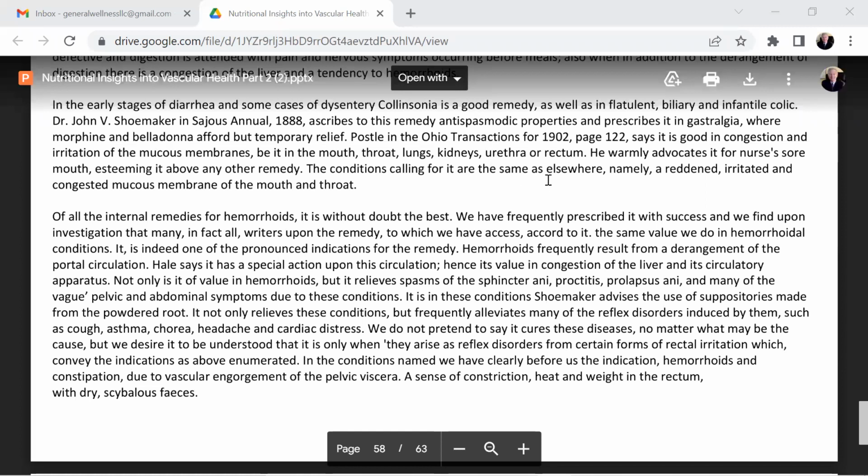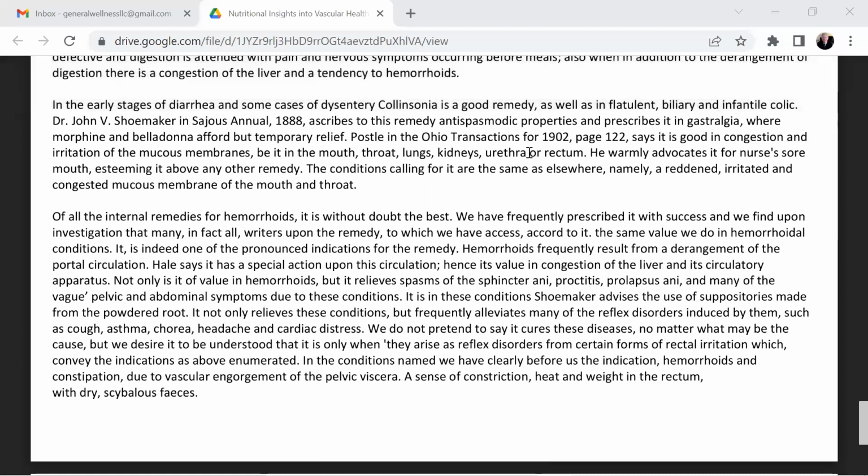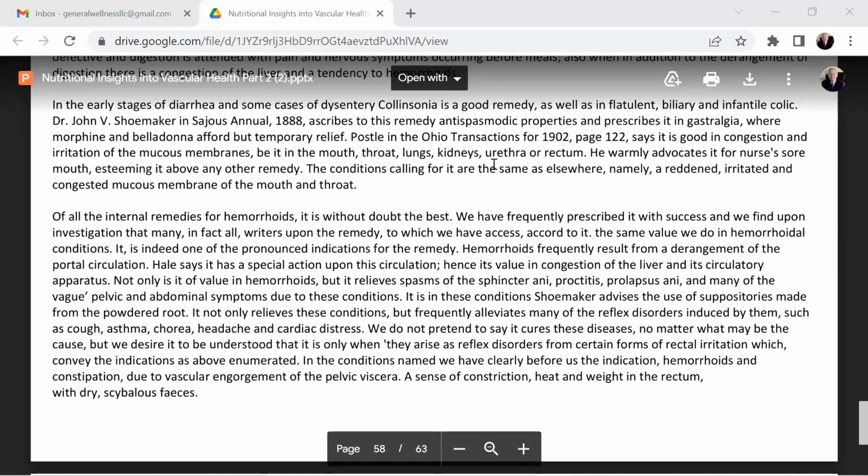Now, I have never used or thought of Collinsonia root for bladder infections, kidney infections. But there it is. That's what they were using it for.